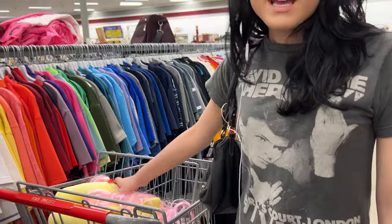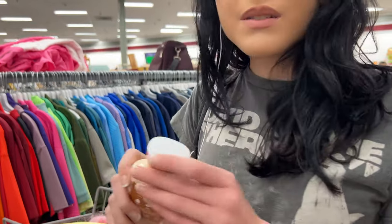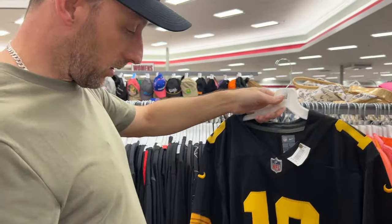I found my two favorite things ever. Fluttershy and Fall Scents from Bath & Body Works. From the BBW. Did you open it and... Yes. Make sure. Guys, take a look. Smell it. Look it up. I don't know about that stuff. I would have to look it up just like you.